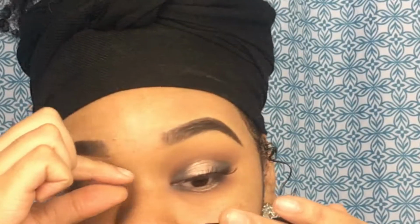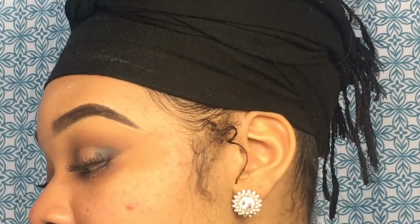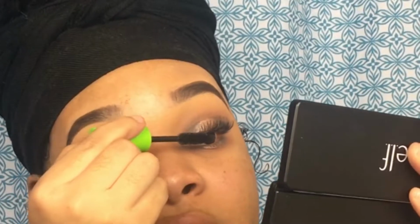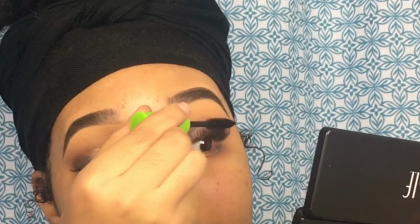Next, I'm gonna be taking these Elf lashes. So the one thing I do want to say about the eyelashes is that although they are a little bit flimsy, the quality is really good, even though it looks cheap in the packaging. They're so easy to apply, and they're so lightweight. Like most of the time when I'm wearing eyelashes, it feels like I'm wearing eyelashes, but with these ones, it doesn't feel like I'm wearing eyelashes at all.